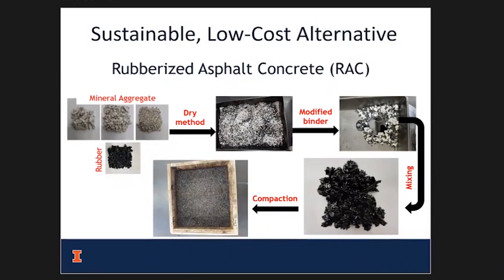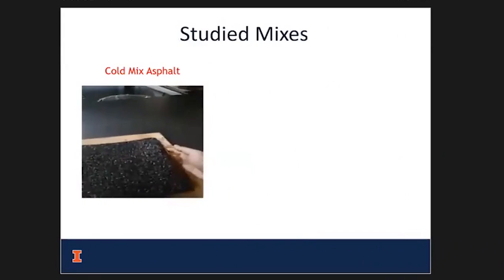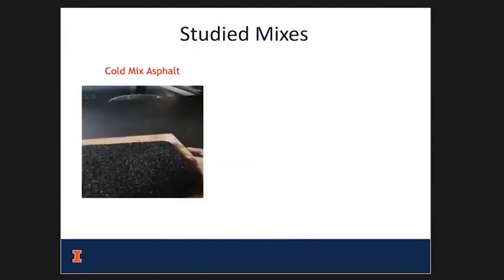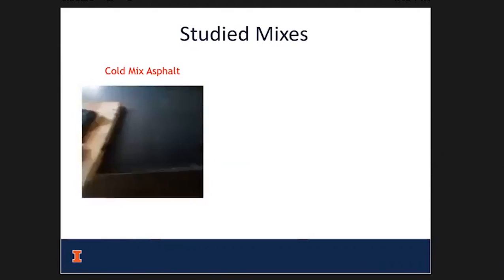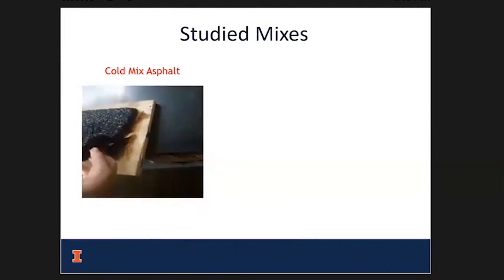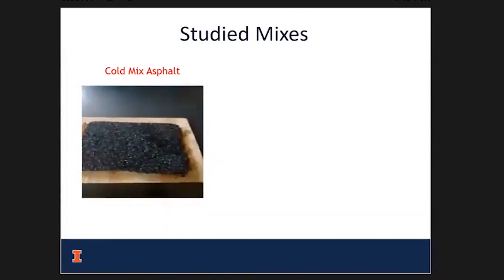I think in general, you'll see in the next slide, we tried a couple of different types of mixes. So cold mix asphalt was one thing we tried. Still a work in progress. We're not sure how that's going to pan out. As you can see, cold mix, the advantage is it's super workable at room temperature. You can work it without heating it up.